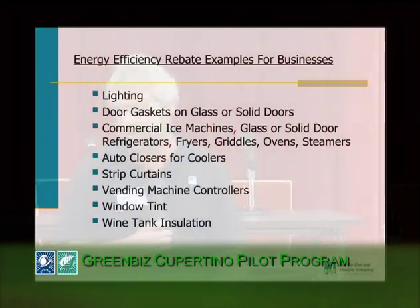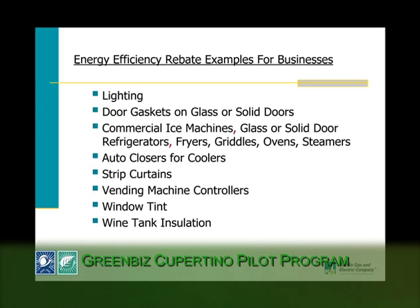So here are some examples of rebates from our deemed catalog. Lighting is the most important right now, and everyone's taking advantage of that. We're in a brand new 3-year cycle, and the incentives are higher.